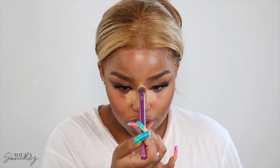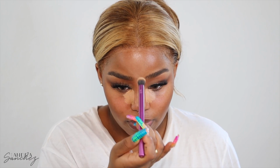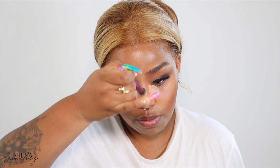Moving on, so I will be taking this brush to blend out the bridge of my nose. And remember, we did contour our nose already, so you want to keep the concealer that you put on there, you want to keep it there. Now I am going to go in with a sponge, and I don't really like using my sponges wet anymore. So I'm going to take my makeup eraser beauty sponge, and I'm going to start blending on my concealer.